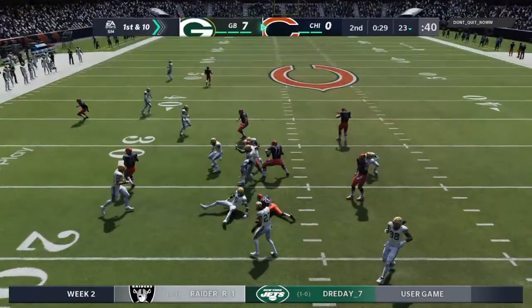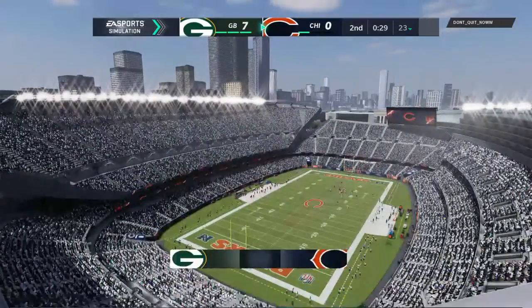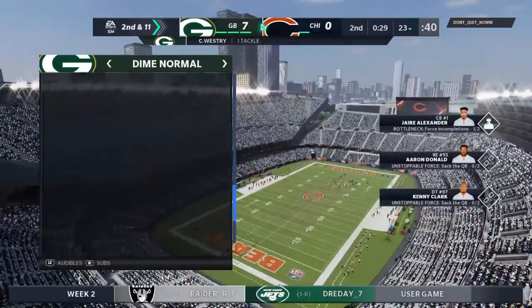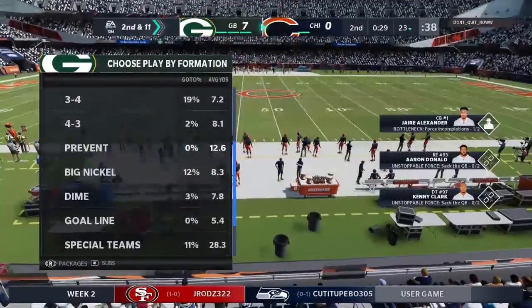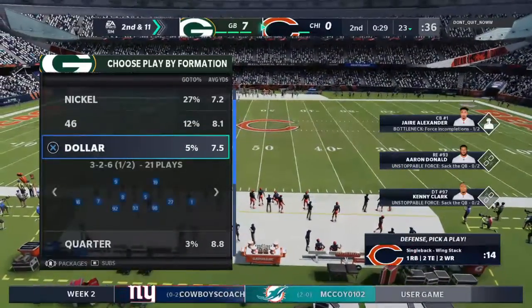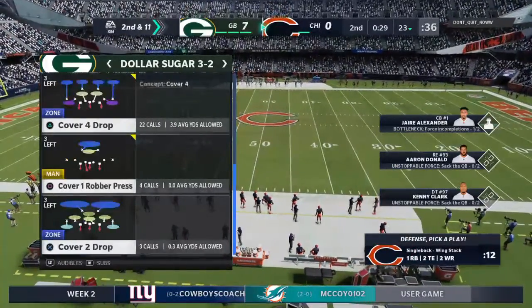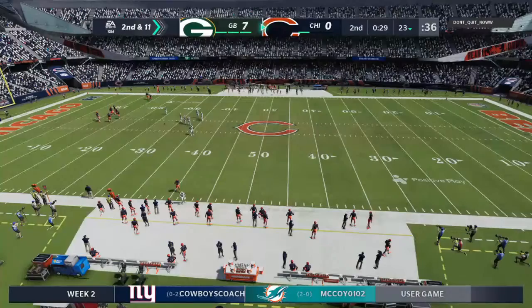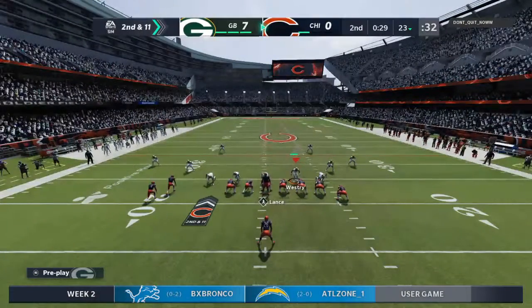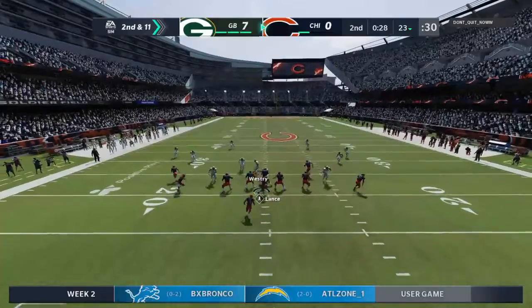Off as they run the counter play. And the running lane's non-existent in this first half as they'll stop him behind the line. Now the Bears are going to use the second of their timeouts as the clock will stop with just under 30 seconds to go in the first half. Second and 11.